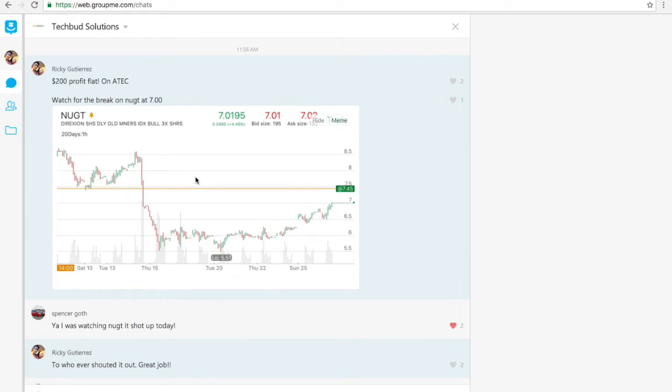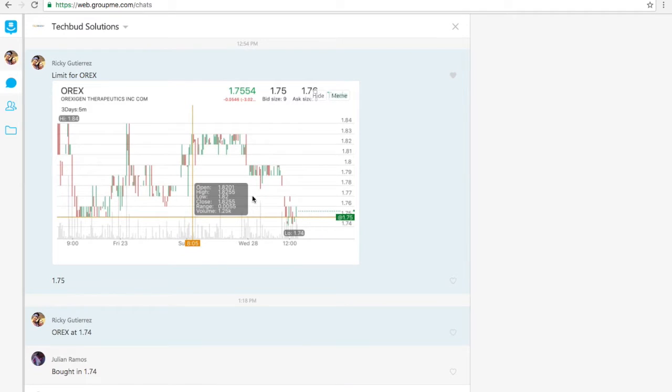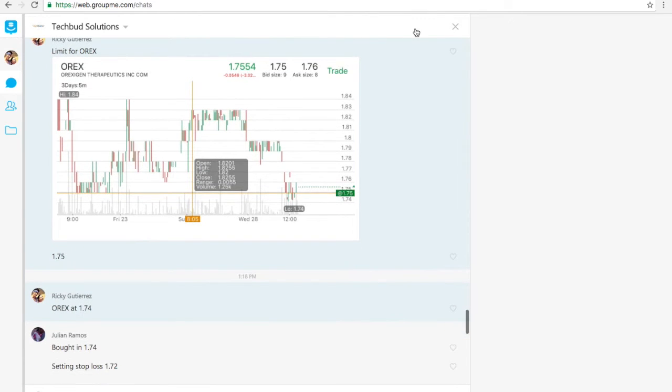And then NUGT, breaking the $7 mark, had a huge green day today, coming in from the low point and all the way back up. I believe, just for NUGT, since it's been having such bad days, I believe it hit 7.30, not too sure, and then came back down. But we ended up hopping on another one, and that is ORYX. ORYX had a pretty nice graph, and we're going to go over that one later.